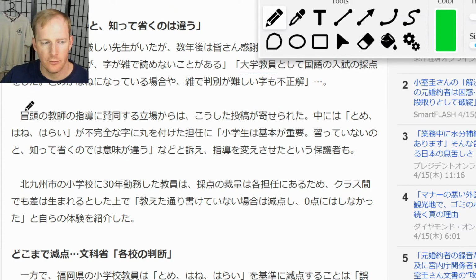Now, this says boto no kyoshi. Now, boto means kind of the beginning or the previous. So this is referring to that picture we saw with the circles on it, correcting the orange circles and stuff. No shiro ni sando suru tachiba kara wa. Tachiba is a type of position or point of view. So from the position of agreeing with the guidance of the teacher given at the outset, こうした投稿が寄せられた.